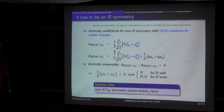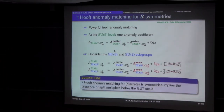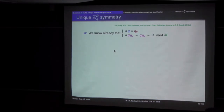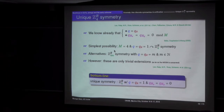I'm not going to discuss this in detail unless you ask me. There are some well-known papers that show that the only way to kill the Higgs bilinear in the MSSM is to use R symmetries. And you can then use anomaly constraints to constrain these symmetries. This is all very basic elementary mathematics. But you find that there's simply one unique symmetry. You know that matter charges have to be bound under the C form. It's an R-symmetry, which is a symmetry which does not commute with supersymmetry. So this is more technical detail for the experts. And you can work out the charges there.